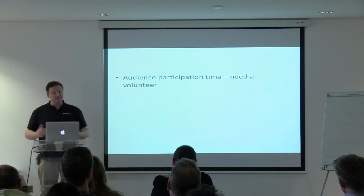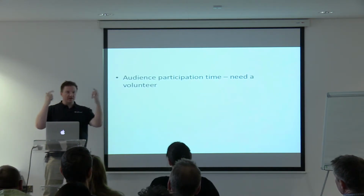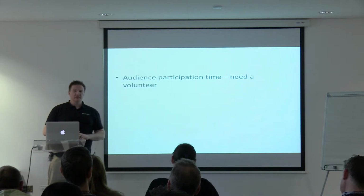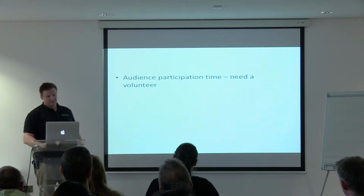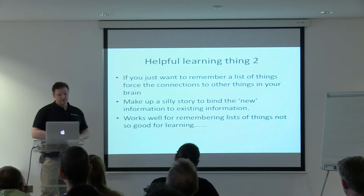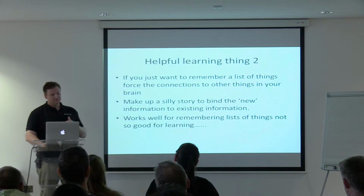That's just a simple little illustration of actually using your brains how they were meant to be used, i.e. forming knowledge and hanging knowledge off existing information is a great way of being able to remember a list of things. Not a great thing to remember, but it illustrates the point I'm trying to make. Helpful learning thing 2. If you want to remember a list of things, force the connections in your brain. So make up a silly story, like we've just done.